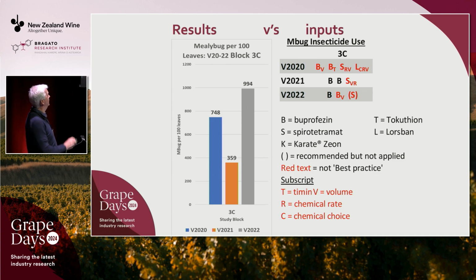So we can see, we can see if we push the right button. This is before we had any input, 748 mealybug per 100 leaves. Second year we managed to halve it down to 359, and then it got out of control again. So what happened? So vintage 2020, they'd put on a buprofezin, spirotetramat, and a Lorsban, and still managed to get that.